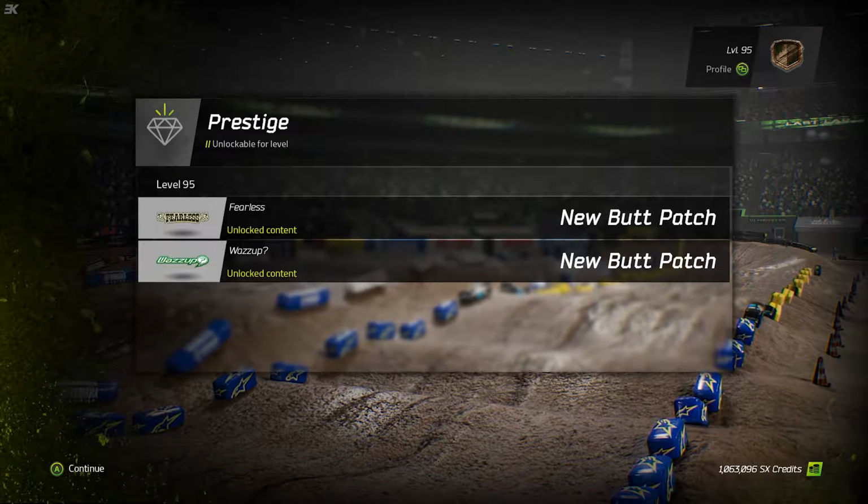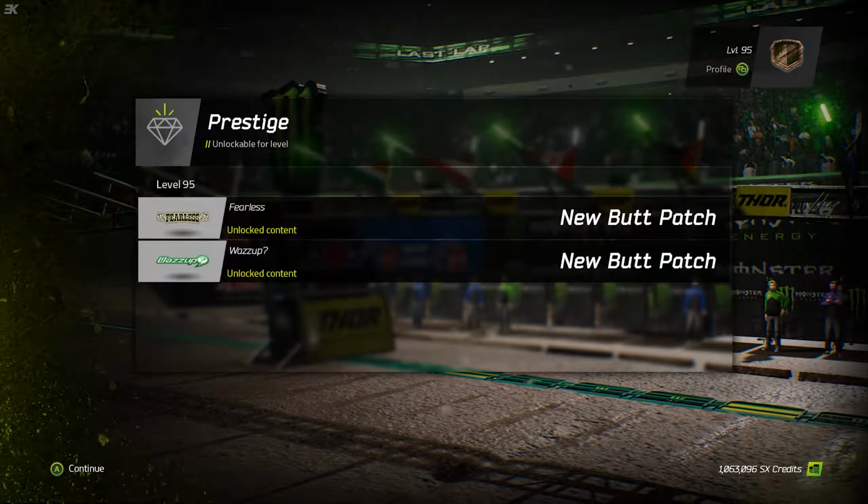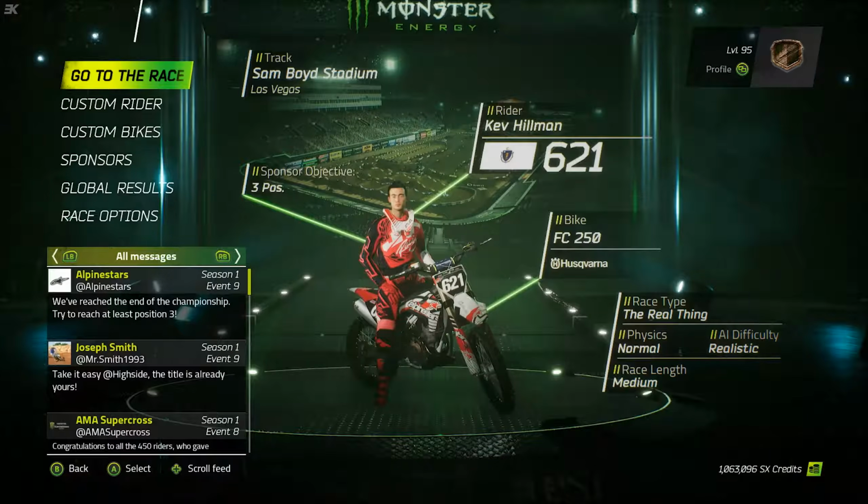As for Level 95, we get new butt patches. We get What's Up and Fearless, which no doubt Fernandez, Harrison and Hillman were in that race. Next we head to Sam Boyd Stadium in Las Vegas, where East and West collide, for the 250 Supercross Championship race. We're going to have some heat races. It's going to be madness.